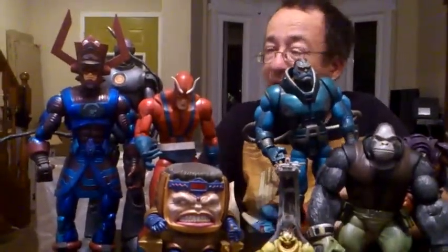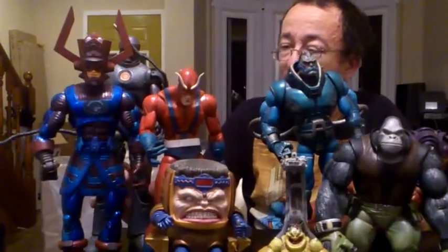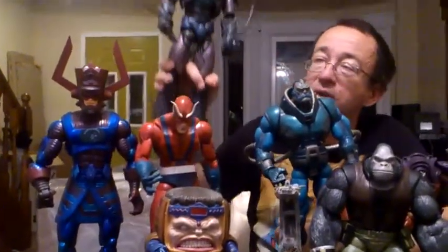And then next in line, another 12-inch figure from Marvel Legends by Toybiz is the Sentinel. And here he comes.